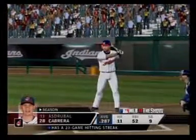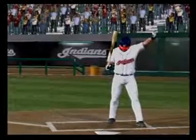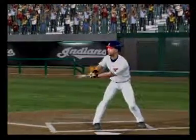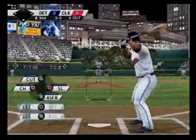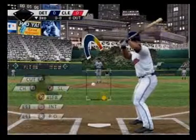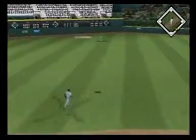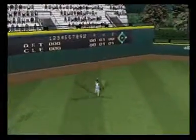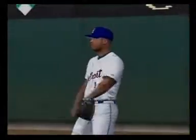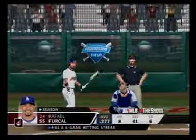As Miguel Cabrera steps in now, and the pressure of that streak's got to be enormous as he looks to extend it. Swing as he sends this one in the air out toward deep center. Jackson is there to make the catch, and it's one pitch, one out here in the bottom of the third. Rafael Furcal will stand in, looking to extend his modest six-game hitting streak.